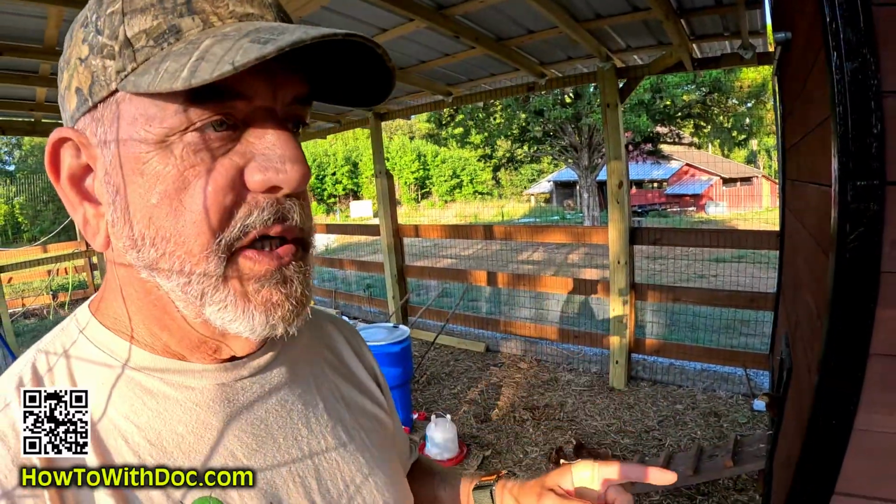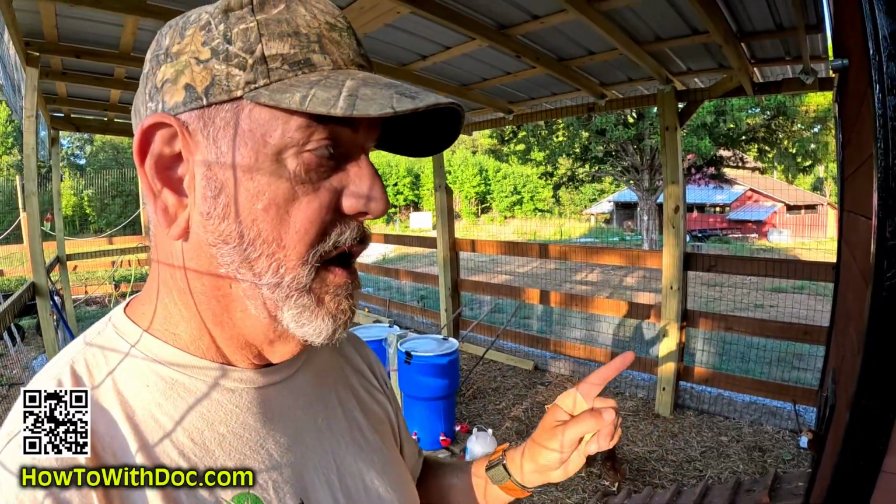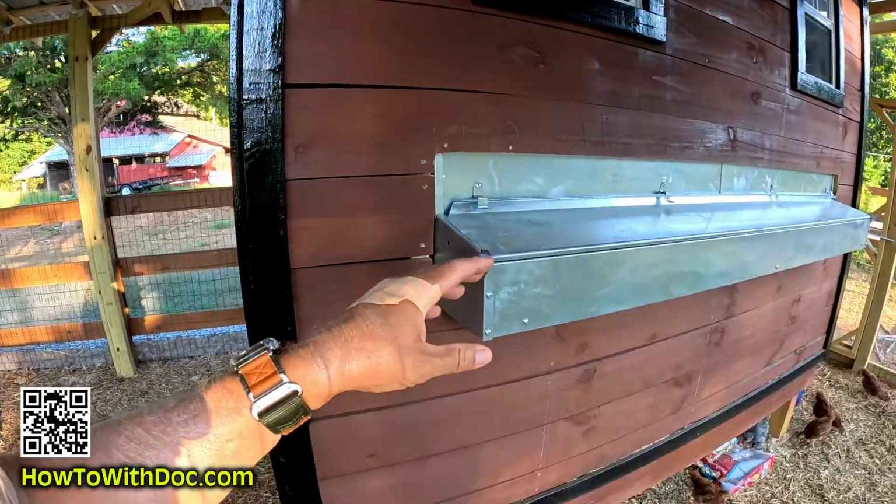Now there is an automatic door on the chicken coop, but it's a special door. You'll usually see these cheap plastic doors that have like a string on them. I'll show you inside. Mine is a solid metal geared system versus a string. It's awesome.